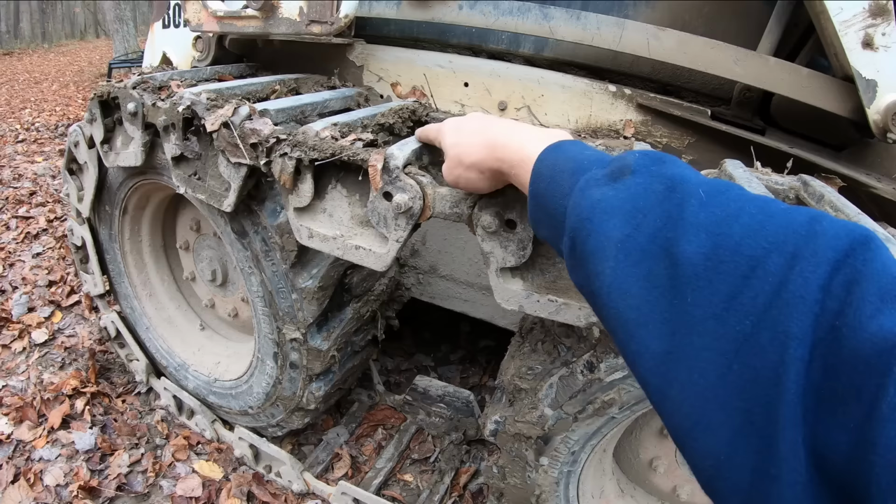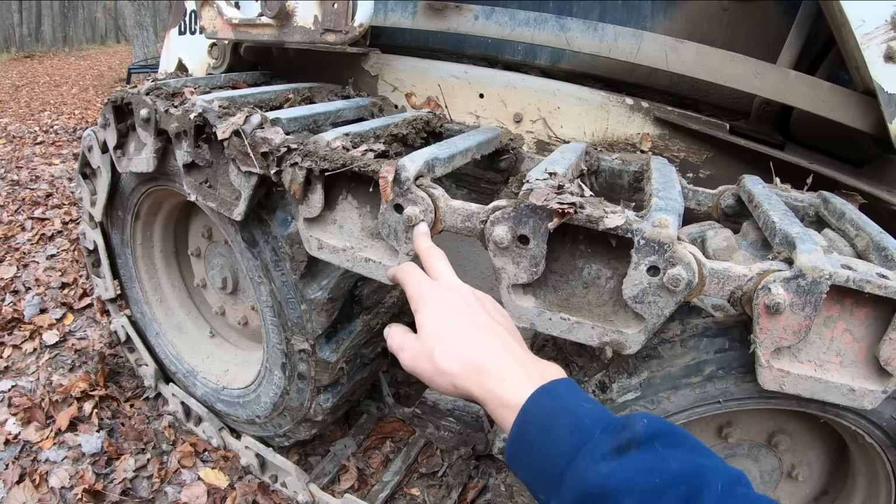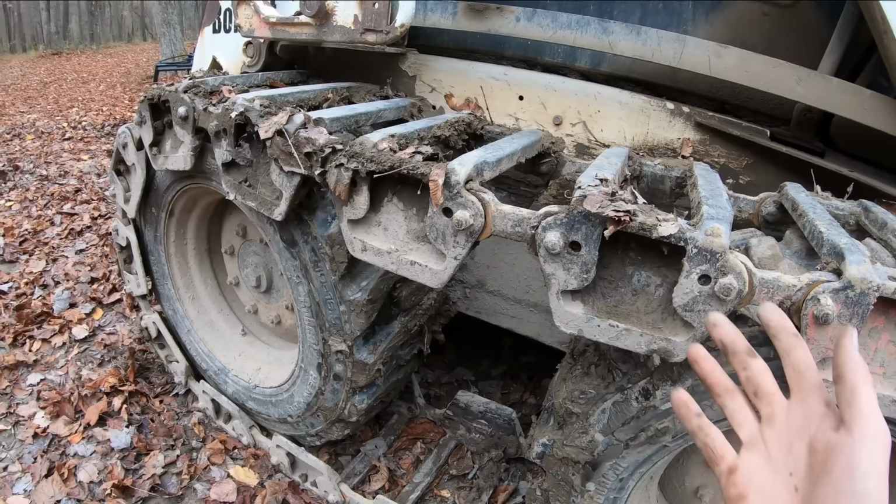I mean, I've run these things for 1,000 hours on this machine, and I really don't notice any wear to them at all. The bushings might be starting to wear a little bit, but it's not a big deal. You can go re-bush and put new bolts and bushings in the whole track system for, you know, a couple $100, and it'd be like new again.